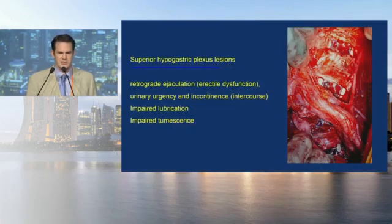So what this means for us, and this is an image of a multi-level ALIF in a adult scoliosis patient, just to show the amount of dissection you do. There's the common iliac vein and artery stretched across the L5 vertebra, a fusion device below, and above there's a remnant of the sympathetic chain, and all the other fibers pretty much have been stripped off the spine.